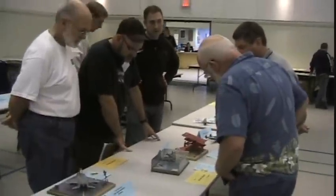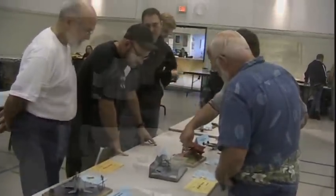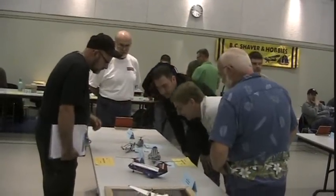So, as head judge, what criteria do you follow for judging an entry? Being as this is not a really national event, we basically keep it to the basics. Construction, make sure there's no fogged windows, blue spots showing, seam lines, mold lines, ejector pin marks.